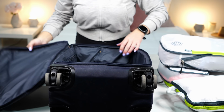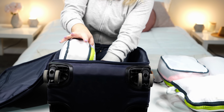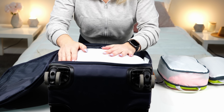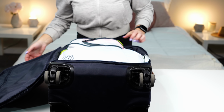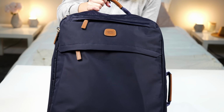Finally, the Brix X Spinner. I recently brought this on a 2-week trip in Arizona using 2 large cubes, 1 small cube, and 2 sleeves, plus my toiletry bag. I also used this bag for traveling through Portugal for 2 weeks. Again, this can fit all 4 cubes with room in between and space for a toiletry bag, as well as a little more room in the flat zippered pockets.